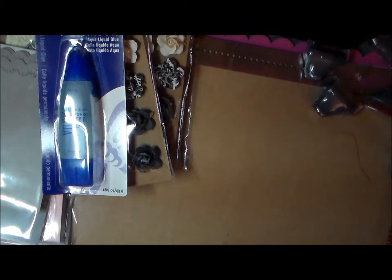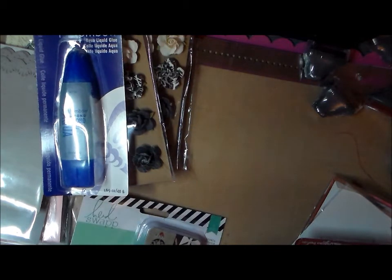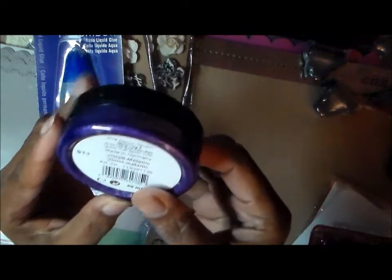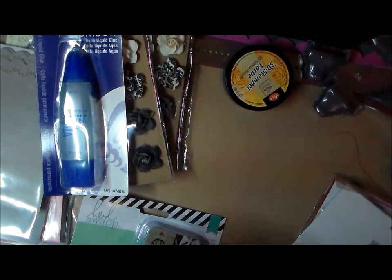So I had done an order for Joann's, so I'm going to show you that first, because I bought some art journaling supplies, because I am ready to play in my paints and sprays and stuff. I wanted to try this 3D stamp paint. I only got the one, and I got the purple. It is so pretty and sparkly. So I got that, and I know I'm going to have to order the rest.